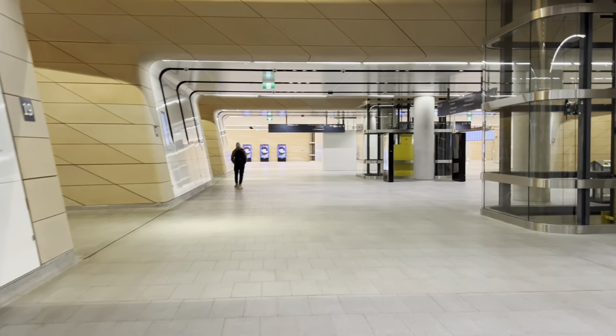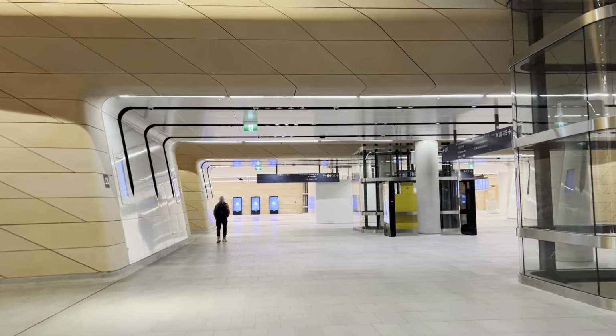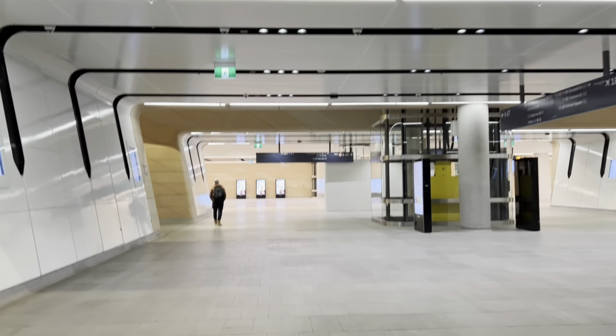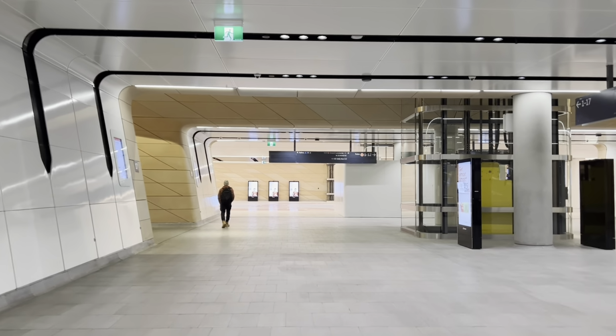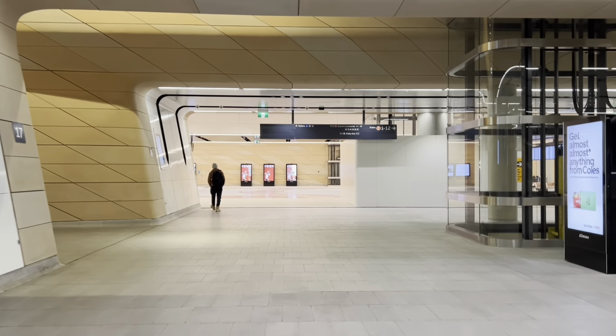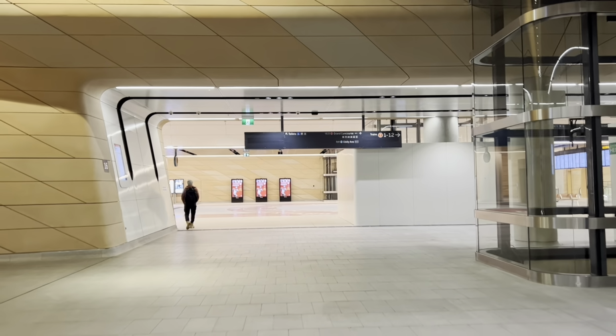We'll also head up to platforms 20 and 21 just to have a bit of a pan of the upstairs platforms so that we can see how the tiling work is going.